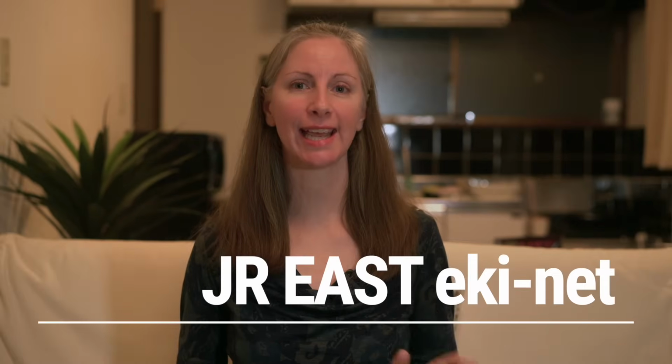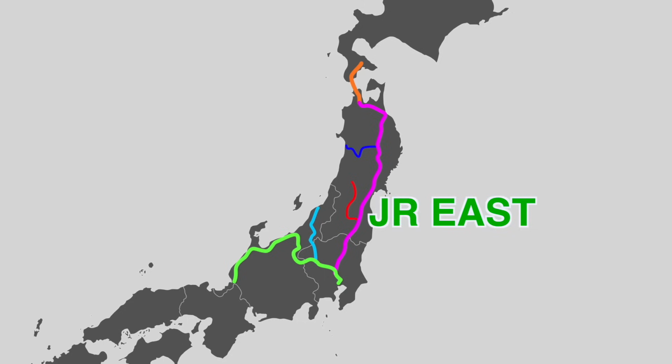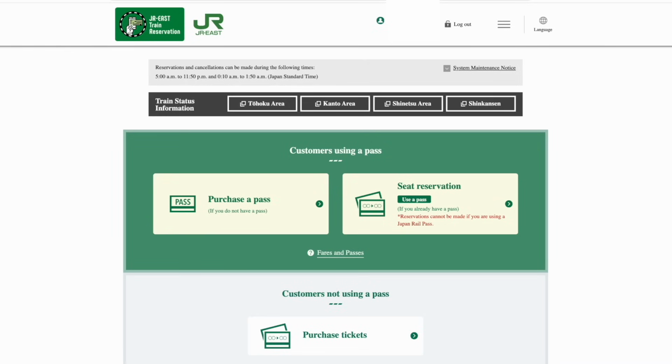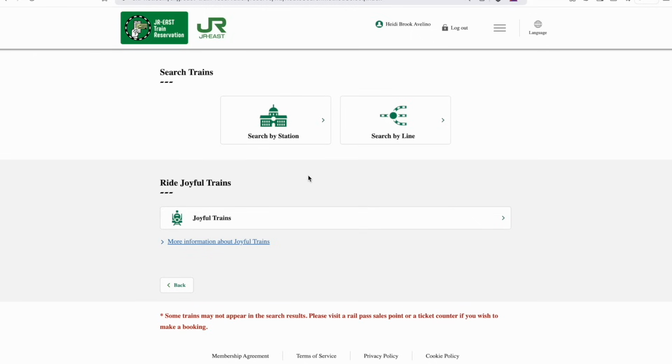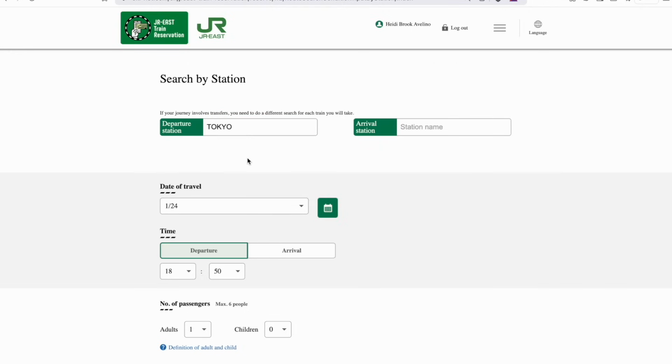For traveling instead in the JR East areas of Japan, you can buy Shinkansen tickets or limited express train tickets through the JR East eki-net website. I already have an account and I've logged in. Under customers not using a pass, purchase tickets. Then you can search by station or line.